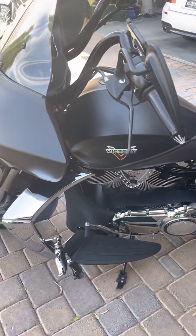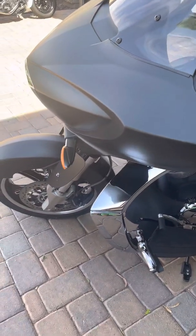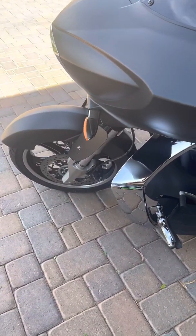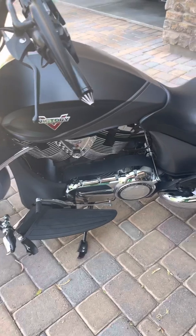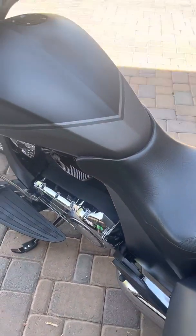Anyway, that's my bike. 2014 Victory Cross Country, 27,608 miles. If you have any questions, please pass them to me. I will get you the answer, and if I can't find the answer, I will find somebody who knows the answer.